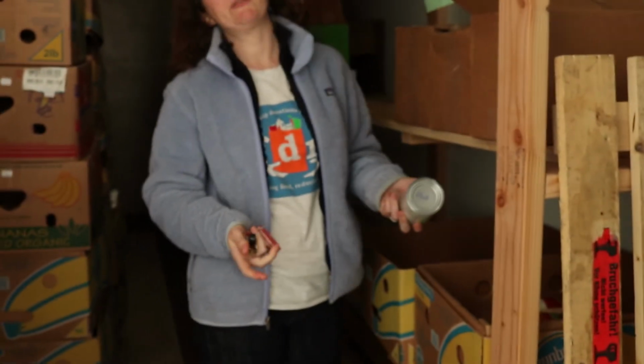This is our trailer where we have some non-perishable food, but this is like emergency backup. So if a food pantry doesn't have enough food, or more specifically, if somebody's working with a client who needs some food, they can come here and supplement. FDN is unique for Ithaca.